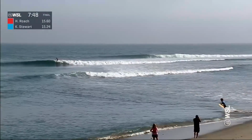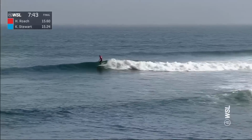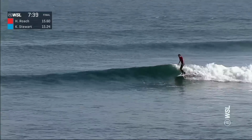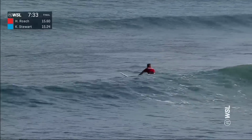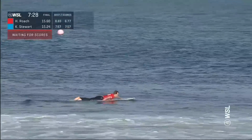Out the back, aggressive turn by Harrison Roach. Skipping through this section, back to the nose, trim line. Roach, big carve again for the Aussie. Around this section, stylish drop knee, cut down. And kicks out early. Now Harrison Roach employing a little strategy to win that paddle battle back for priority.